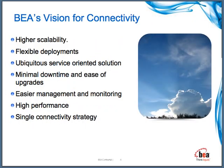BEA looked at this issue and came up with a high-level vision for what they wanted to achieve from connectivity. It really came down to these points. There needed to be high scalability and performance. I needed to have fine-grained connection pooling that would scale with the needs and the virtualization and the tiered architecture discussions that we're talking about. Flexible deployment approaches that really insulate the business logic within the ERP application from a high-level business process and connectivity. This enables significantly more flexible deployments.